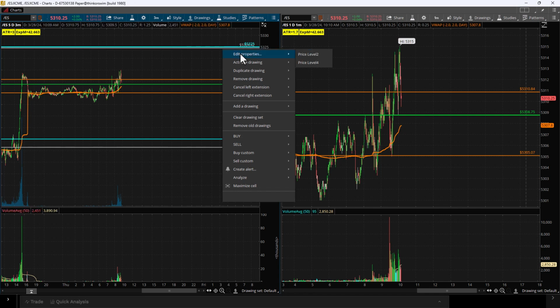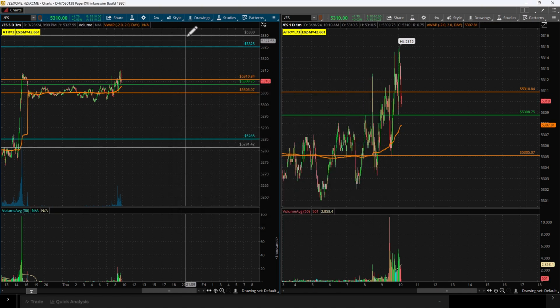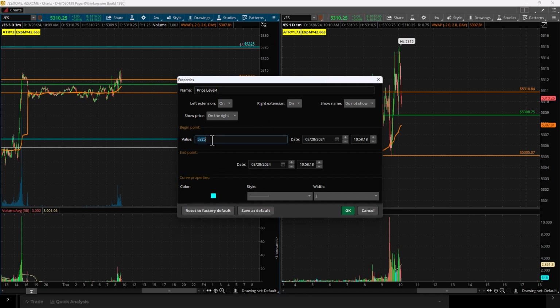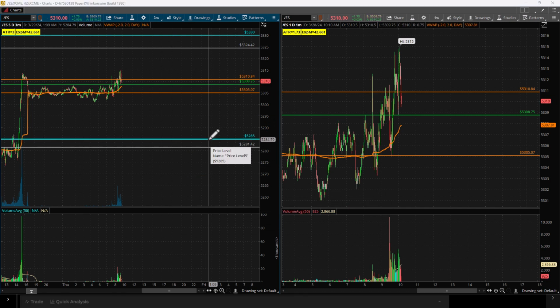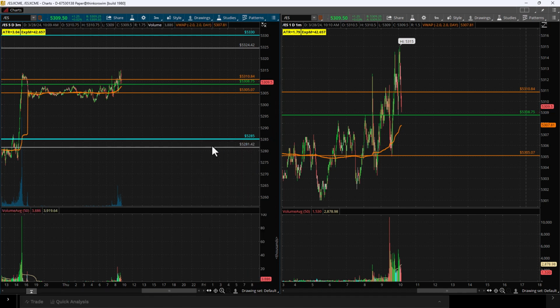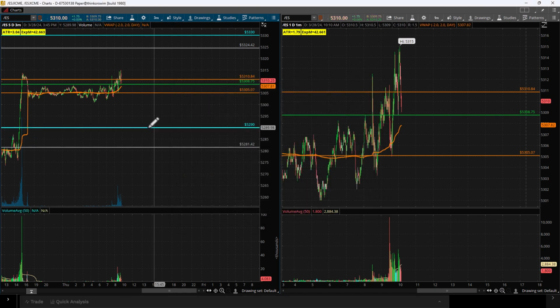Let me update my price level here. 5330. 5330. Oh, of course I did the wrong one. Let me undo that. I need the light blue one. 5330. There we go. And then on the bottom, I think I've got to be a little bit more cautious here. But yeah, the bottom is 5290. So we had to get a little bit closer to get the target range. So we moved up a little bit. But my point is, now it's still pretty much staying right here on this top range.